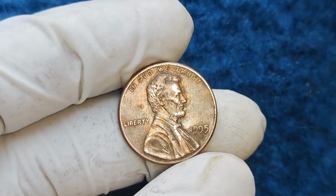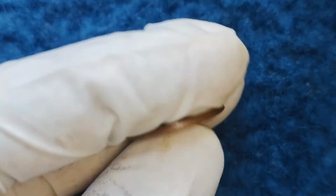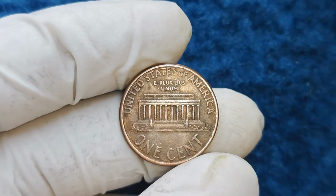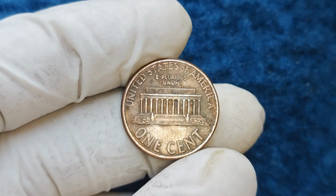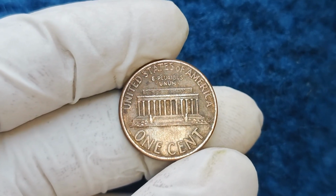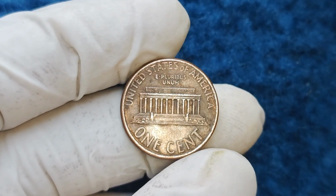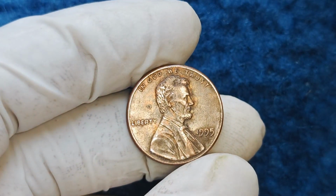So, let's talk numbers. The regular 1995 no mint mark penny, the ones without the double die error, are worth just face value. But if you find one with that doubling effect, you're in business. In circulated condition, it could be worth $20 to $50. Now we're talking $1,000 to $5,000. Graded at MS68 or higher, have sold at auction for a whopping $1.60 million.